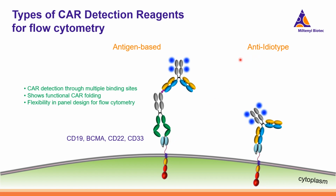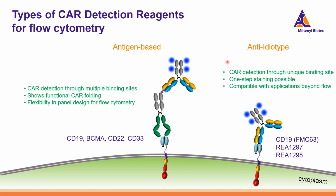For the anti-idiotypes, here we get the CAR detection just via a unique binding site. We have here the advantage that we can use a one-step staining, also possible with different emission colors. And this is also compatible with applications beyond flow cytometry. And right now, we're offering two different anti-idiotypes that both target CD19 FMC63 CARs, the REA1297 and the REA1298, and both of them are targeting different epitopes on the same CAR.